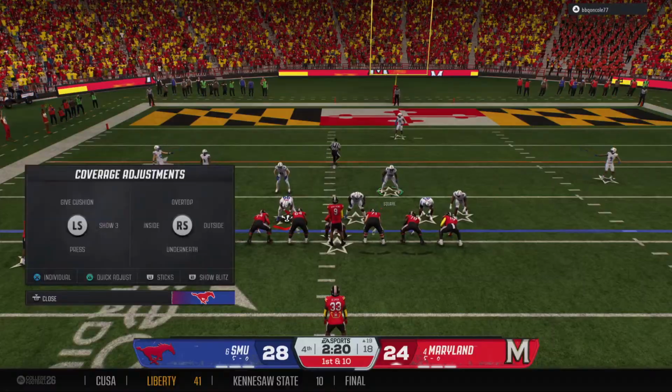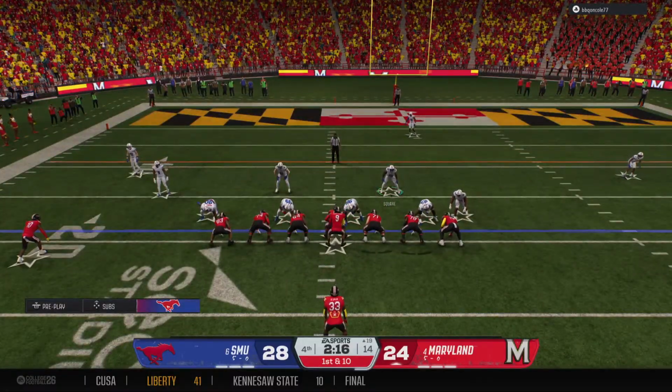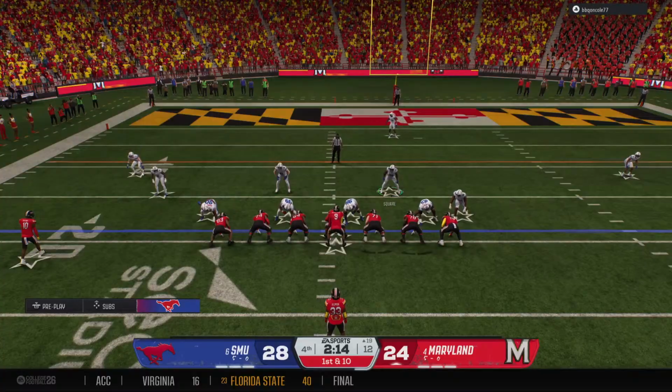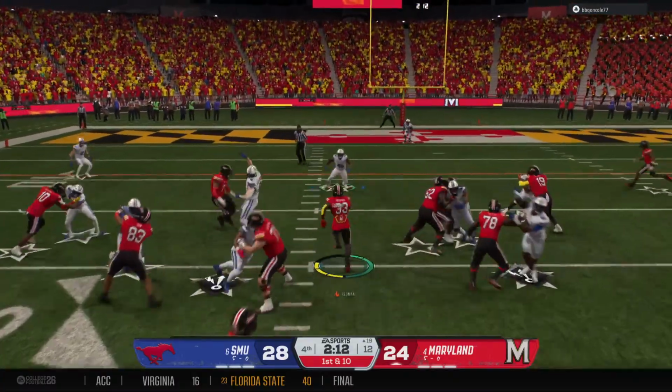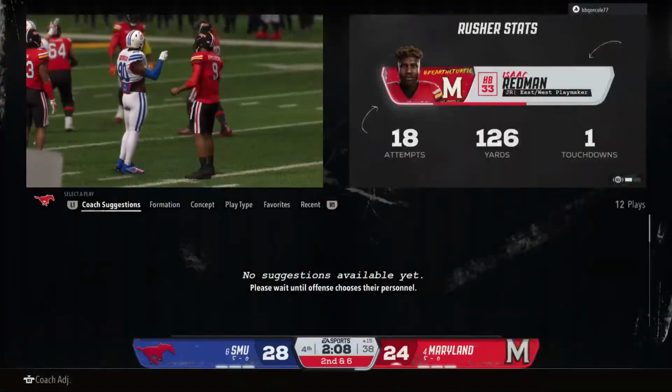The Terrapins line up on 1st and 10 now. Yankee blue! Yankee blue! Come on, set! Handoff in a single back formation. Able to fight for a decent gain here in that running play.